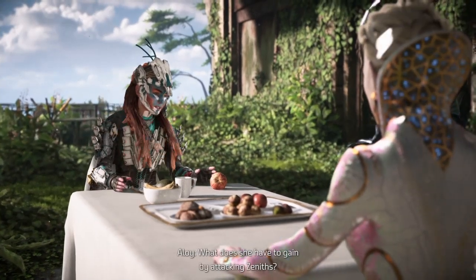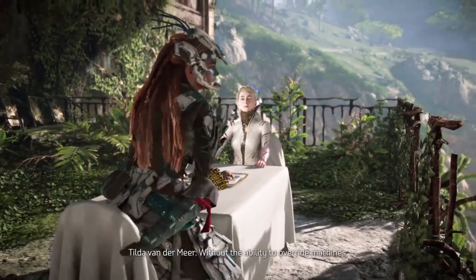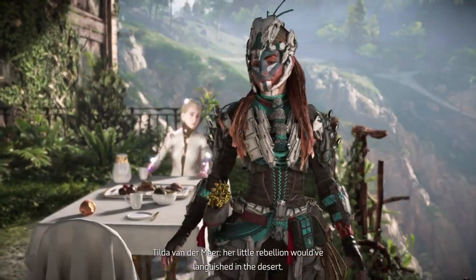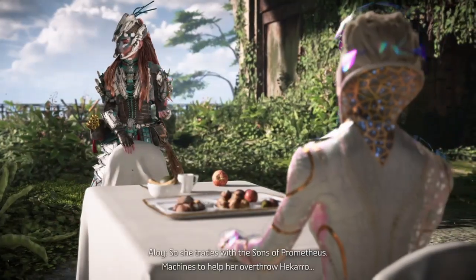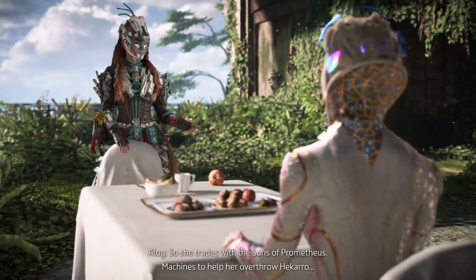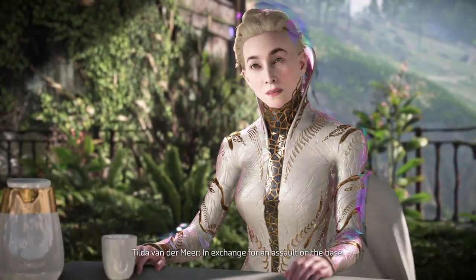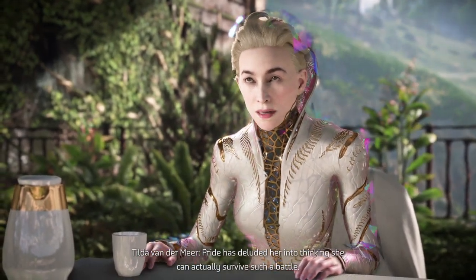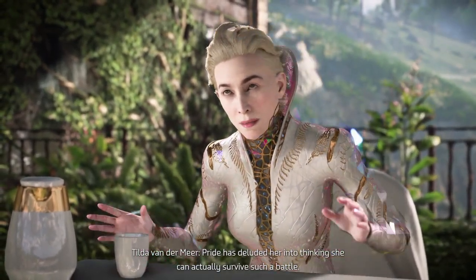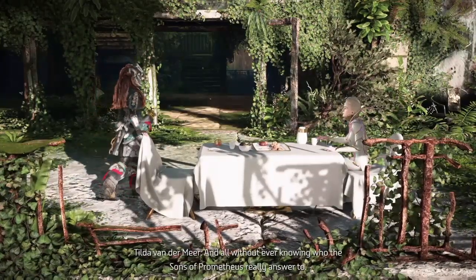What does she have to gain by attacking Zeniths? It's the price she must pay for her war. Without the ability to override machines, her little rebellion would have languished in the desert. So she trades with the Sons of Prometheus. Machines to help her overthrow Hikaru. In exchange for an assault on the base. Pride has deluded her into thinking she can actually survive such a battle. And all without ever knowing who the Sons of Prometheus really answer to.